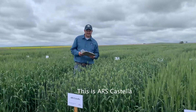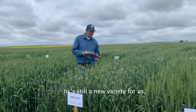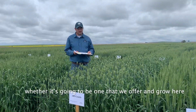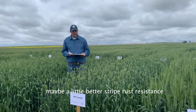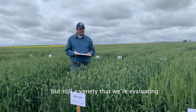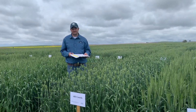This is ARS Costella. This is the newest club offering. It's still a new variety for us, so we're still evaluating whether it's going to be one that we offer and grow here. It's a little bit taller, so it has really good emergence out of the winter, good disease resistance, maybe a little better stripe rust resistance than Crescent, but still a variety that we're evaluating for yield and test weight for this area.